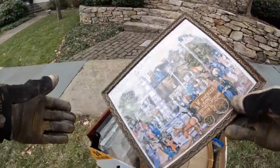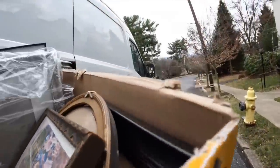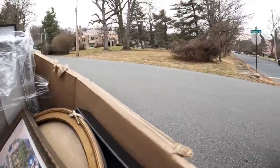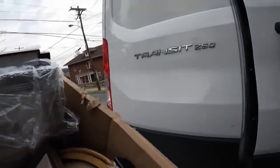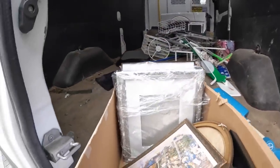Oh wow. That door is going to be a pain to close. Or open, I should say. And the reason why I say this is because we're on a hill. This is cool.